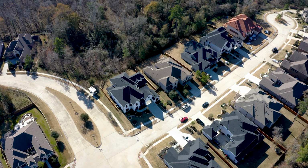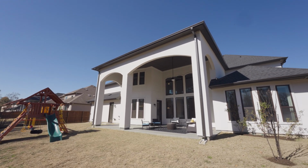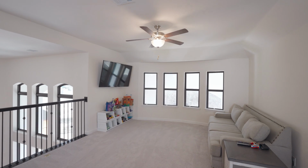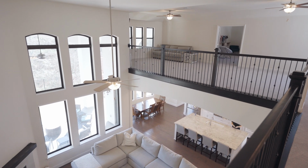This home is on a corner lot, which allows for additional privacy. You've got one neighbor plus backed to a protected reserve. You can enjoy entertaining or relaxing on your patio with a 2-story covered back patio, plenty of room for a pool, and the play system can stay.